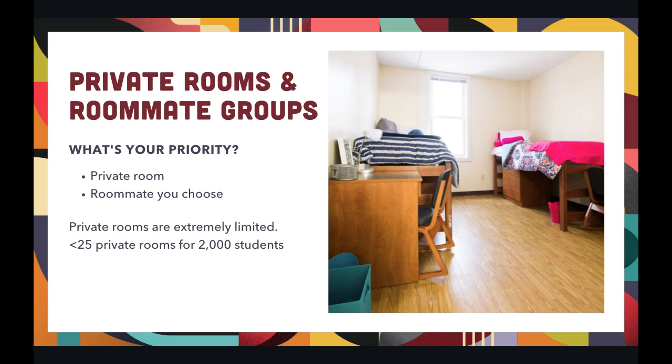Now, while many of you might want a private room, we want to be clear that there are less than 25 private bedrooms available for more than 2,000 students who will be selecting spaces. If there are no private rooms available, once it's time for you to select a room, you will room with whoever else gets to select into your same room during room selection. If you have already verified a roommate group, but now want to try to get one of the limited private bedrooms, please email us at housing@cofc.edu.